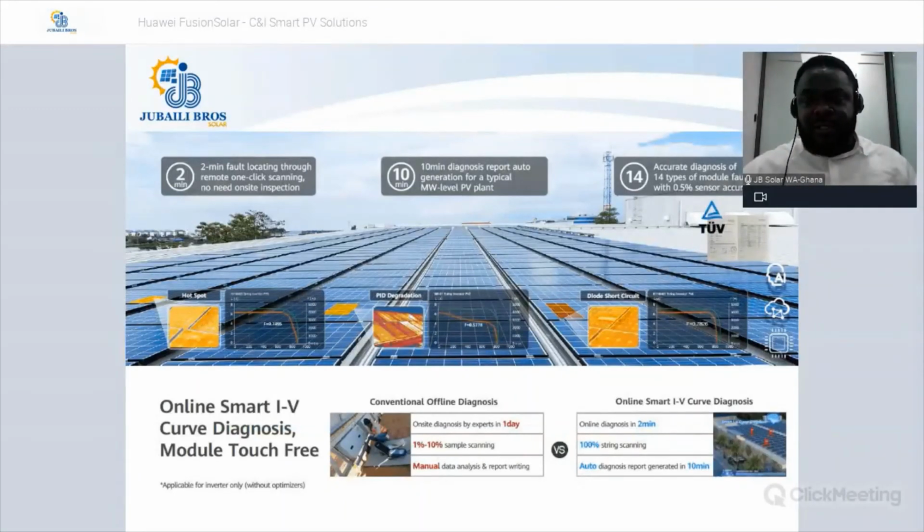Smart IV curve diagnosis. I'm sure you would have said that other inverter companies also run smart IV curve, but none as smart as Huawei. Let me tell you this. When the sun is very high up in the sky, you can run a smart IV curve on your system in 2 minutes, maximum 2 minutes.